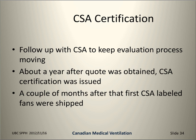And say about a year after we got the quote, a little more than a year actually, we had the CSA certification. And a couple of months after that, the first CSA labeled fans were shipped, and they're now in customs in Vancouver here. So the timing is pretty good. I think we've almost come to a landmark anyway in this whole process of getting the system into Canada.